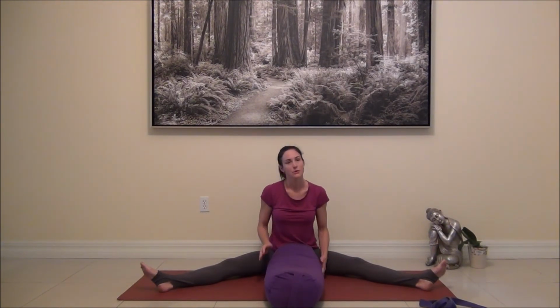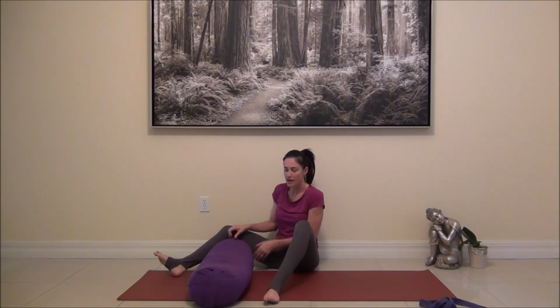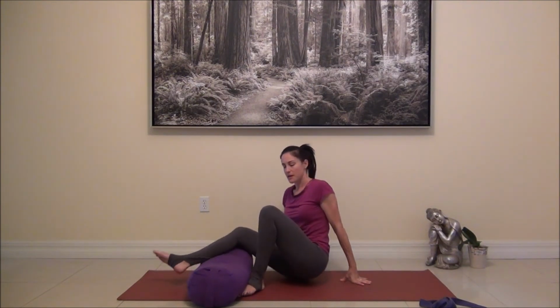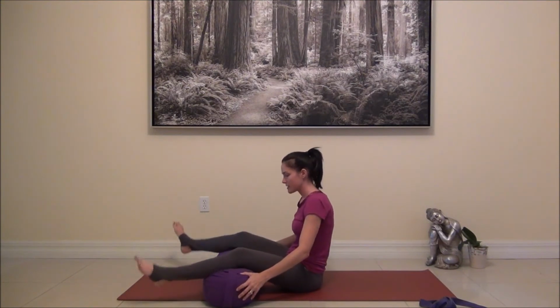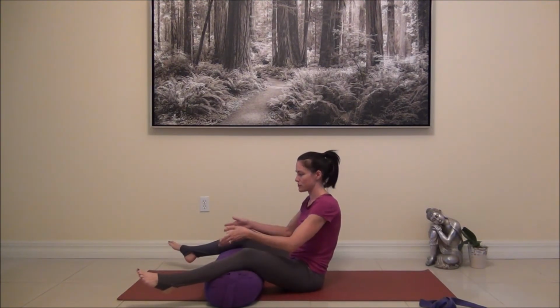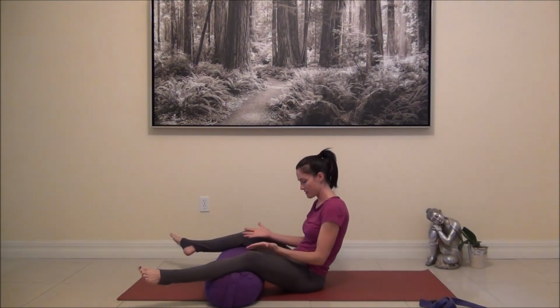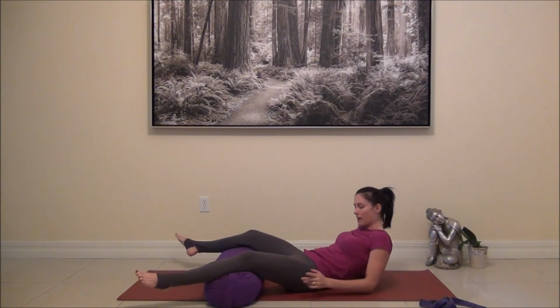Excellent. So we are going to keep this bolster or whatever prop you have and just take it down toward the bottom of the mat. We are going to use it as a support for our knees. So bring it right under the knees. Allow your knees to be at the very ends of the bolsters. So your feet open up, your hips kind of naturally open up. And then go ahead and lay down all the way on your back.